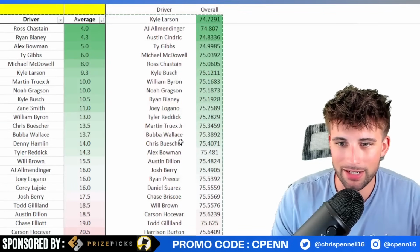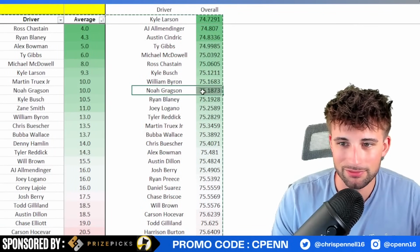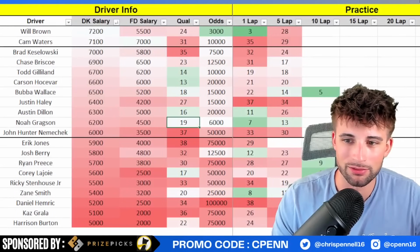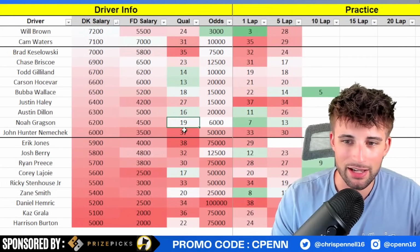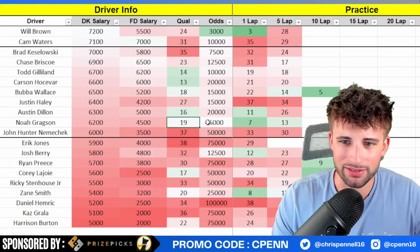Noah Gragson, $6,200, 7th the 1 lap in practice, 13th in the 5 lap. And I believe over in practice, Gragson wasn't terrible. It looks like he had top 10 overall lap speed. So I'm not going to write off Noah Gragson. He might actually have some decent finishing position upside there at $6,200.